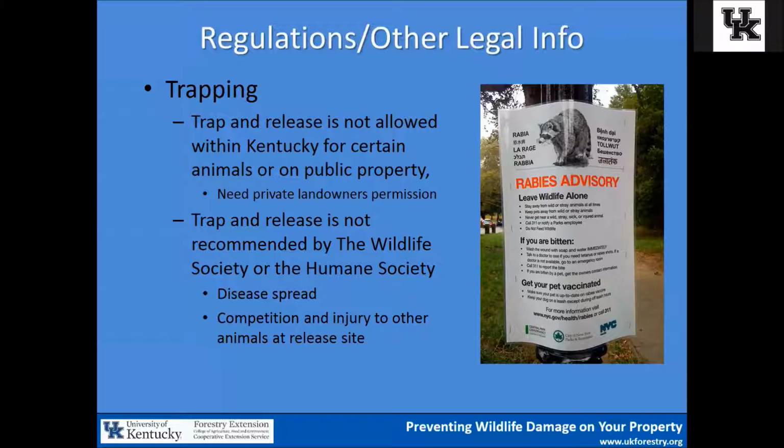In addition to that, one of the reasons why we don't really recommend trapping and releasing animals, from a wildlife biologist standpoint, our professional society does not recommend it, and also now the Humane Society does not recommend it. And there's two big reasons behind that. The first one we've already kind of talked about, disease spread. The second is that as research has come along here, we're really seeing that animals that get trapped and moved to an area don't have a high success rate of survival. And that has a lot to do with two different things. One, the animals are unfamiliar with the area they're moved to. Therefore, they have to relearn it. Find where the food is, find where the cover is, and while they're doing that, they're exposed much more than they normally would be to other predators.